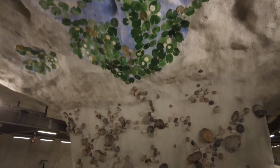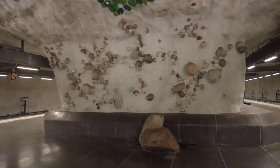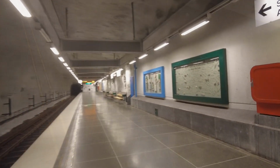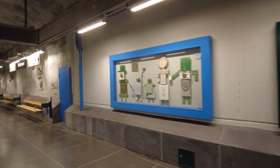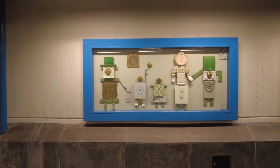So nice. This green looks like in a lake where the lake roses are present. Of course, here a little poem on the floor, very nice as well, and more framed art on the walls in the Näckrösen station. Just fantastic. Nothing bad to say about that.